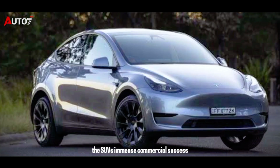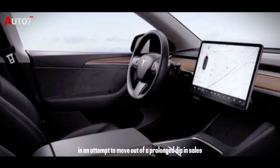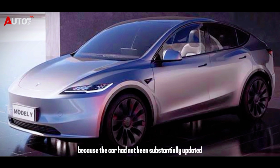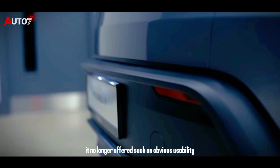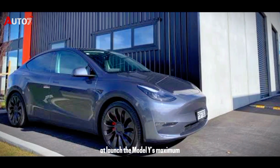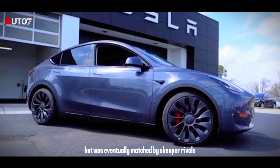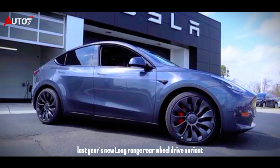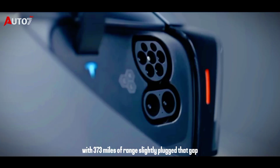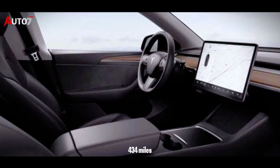The SUV's immense commercial success makes it Tesla's most important asset, and the American EV maker will look to leverage it in an attempt to move out of a prolonged dip in sales. Because the car had not been substantially updated in almost 5 years, it no longer offered such an obvious usability and performance advantage over its rivals. At launch, the Model Y's maximum 331-mile range was seen as a headline attribute, but was eventually matched by cheaper rivals. Last year's new long-range rear-wheel drive variant, with 373 miles of range, slightly plugged that gap but was still not enough to beat the Peugeot E-3008's 434 miles.